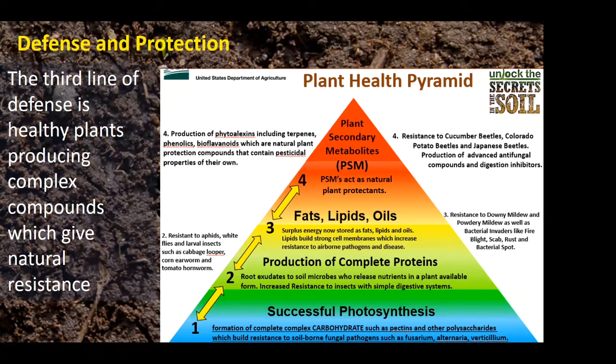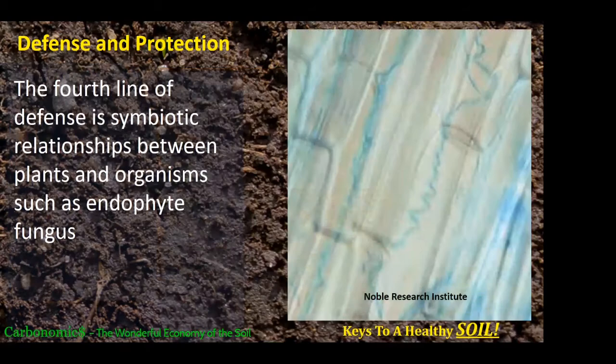They just can't. So when you have a really healthy plant that is producing these complex carbon molecules within the plant, fats, lipids, oils, secondary metabolites, you'll have very little insect pressure, because they can't do anything with that. They need the simple sugars to digest it. So the healthier that we can keep our plants, the less need they're going to have for being protected.